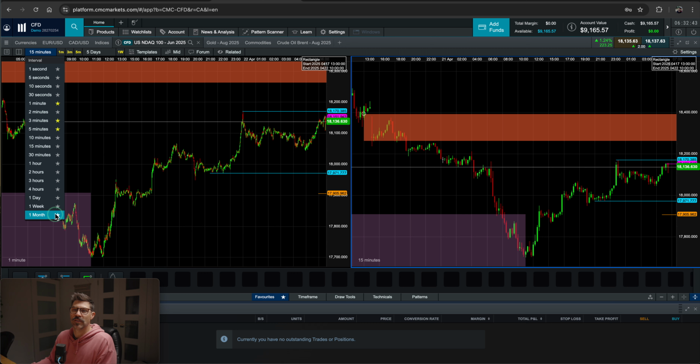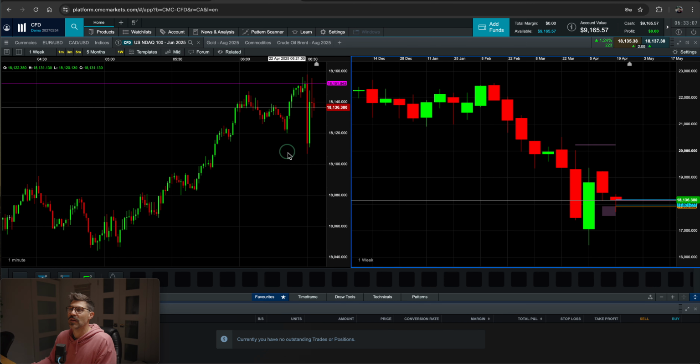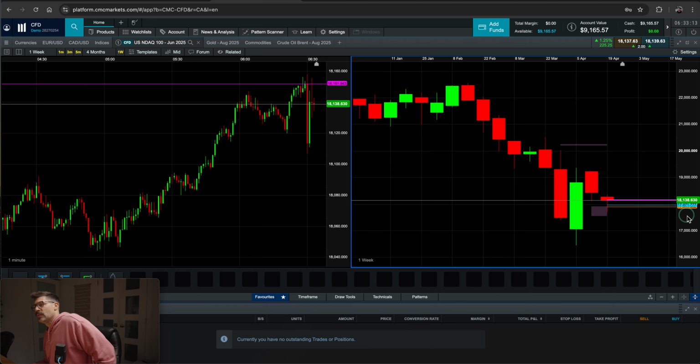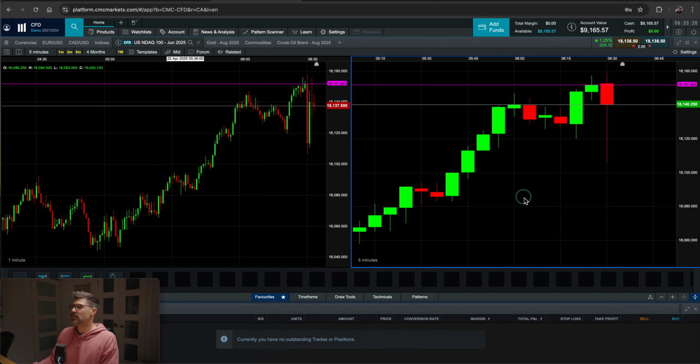So let's look at a weekly chart. And yeah, I feel like this weekly chart's going to be bullish, and we're going to be striving to take out this high maybe. Since we already took out the low, maybe we'll flirt with the top of this one. But yeah, we'll see.